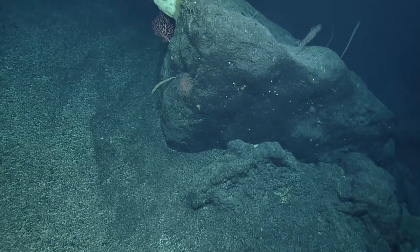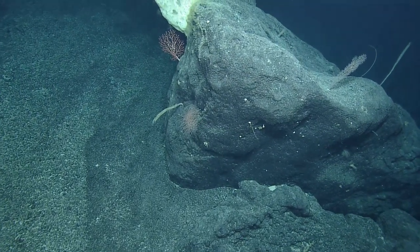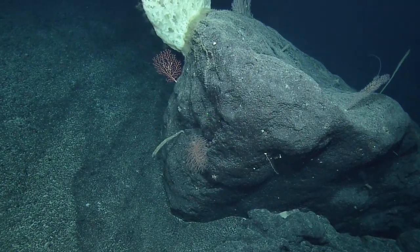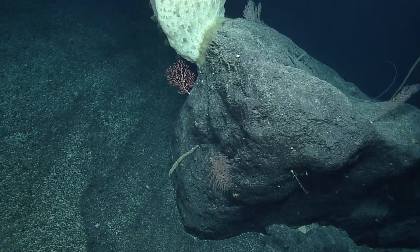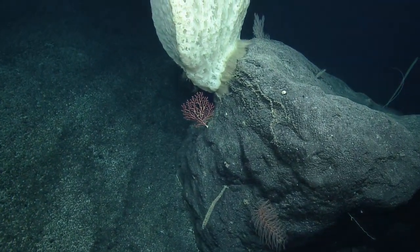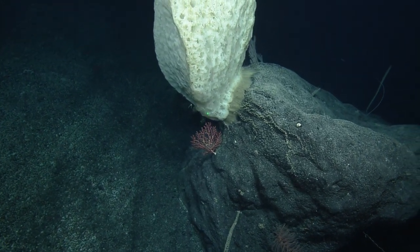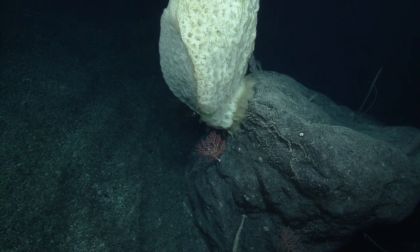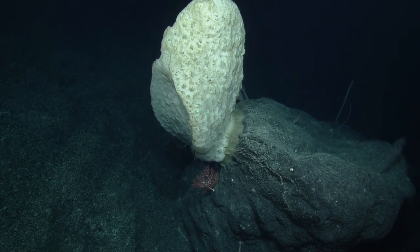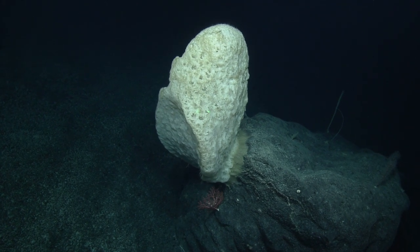Massive sponge on top of this rock. Whoa. Chrysogorgiids, large Polipogon. Are those hydroids on the sponge? Like the brownish looking? No, that thing? It's glass fibers, pretty much, that allow them to attach to the rock.